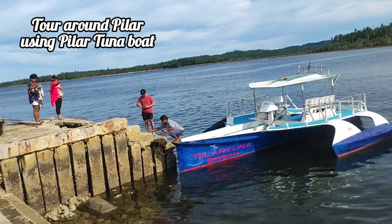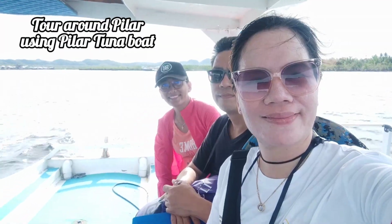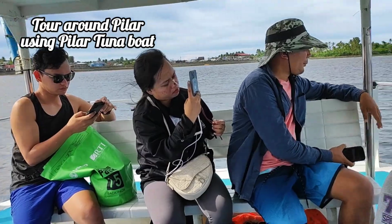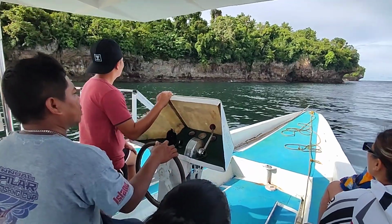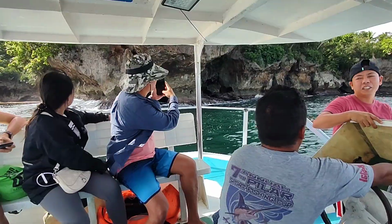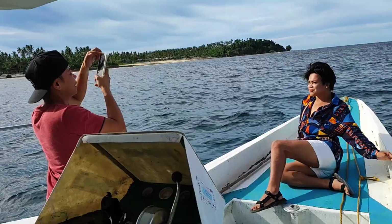This is Pilar Tuna Boat, owned by the Vice Mayor of the Municipality, Vice Mayor Jessa Gonzalez. Shout out to you for giving us this free tour. The one in red is the Vice Mayor of Pilar, Vice Mayor Jessa Gonzalez, who is now showing to us the beautiful rock formations in this municipality.